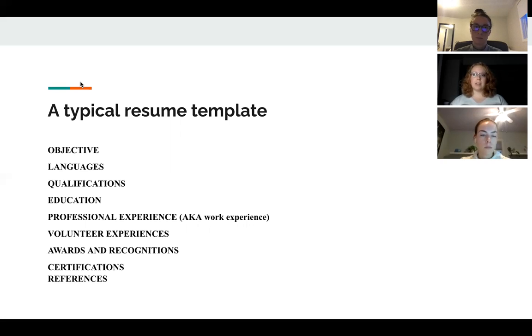Any organization, even if it's not an accredited organization, you can put anything down for that, anything that you've done volunteer-wise. Then your awards and recognitions. So these are any things that maybe you got an award at school, or you got an award with your work or something like that.